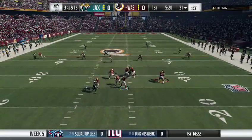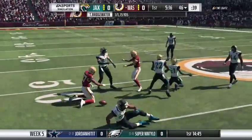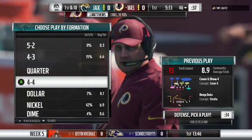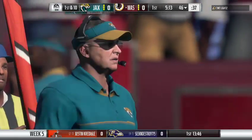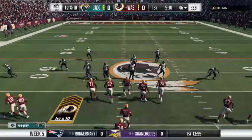3rd and long for Bridgewater. He targets Jordan Matthews, and it's caught. And he brings this up to the 46, good enough for the first. It's a pickup of 15 and a fresh set of downs. And on the outside, they're playing press coverage.